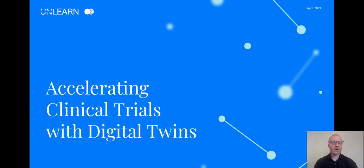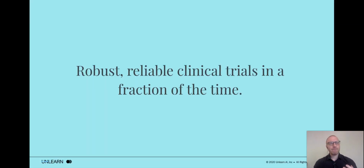Today I'm going to tell you about how we are accelerating clinical trials using a new technology based on artificial intelligence called a digital twin. But more than just accelerating clinical trials, I'm going to tell you how we can run robust, reliable clinical trials in a fraction of the time.